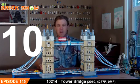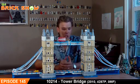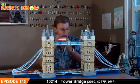I'm giving it a 10. I could be a little biased because I've been to the Tower Bridge and I loved it, and I just loved London completely, so I am a little biased to start. But it was a fun build and I enjoyed doing it. So, and I love the piece. I love these light blue colors and just the piece structure on this.